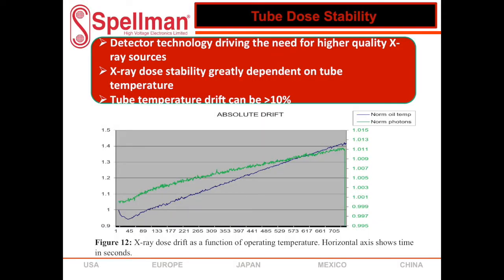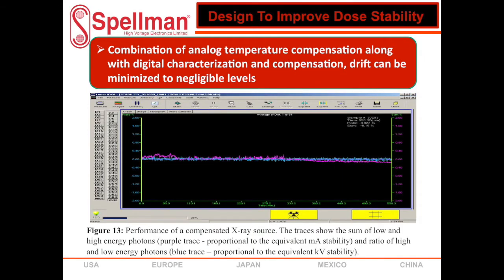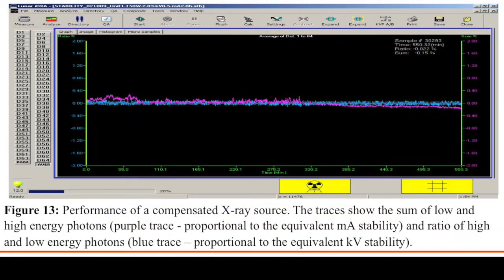Tube dose stability, another one. Detector technology is driving the need for higher quality X-ray sources all the time, and this is literally happening in real time. X-ray dose stability is greatly dependent on tube temperature. And tube temperature drift can be greater than 10% in some cases, as you can see by that graph. You design to improve dose stability. So a combination of analog temperature compensation along with digital characterization and compensation, drift can be minimized to negligible levels, and you get something more like this graph here as compared to the one on the previous slide.